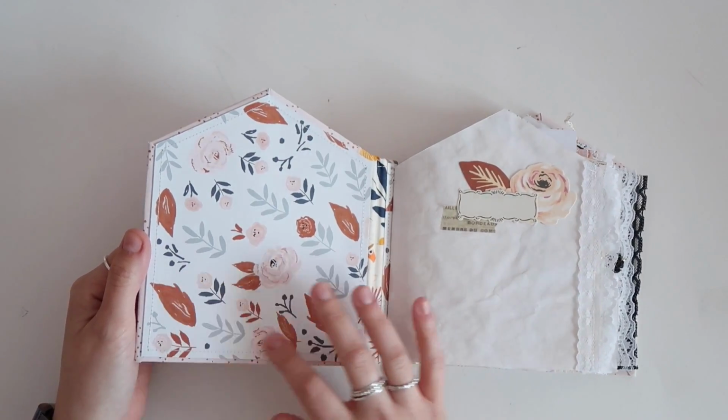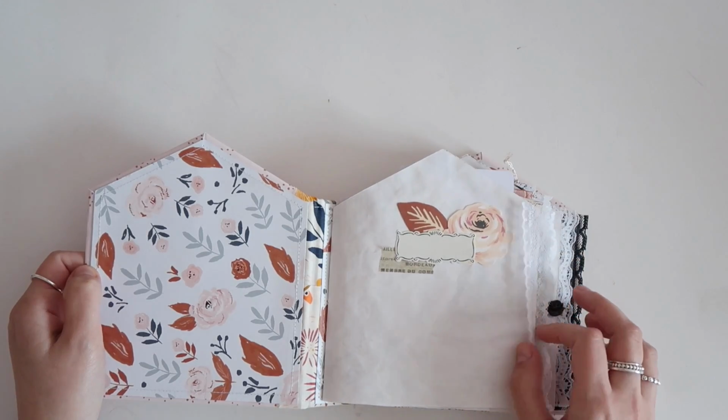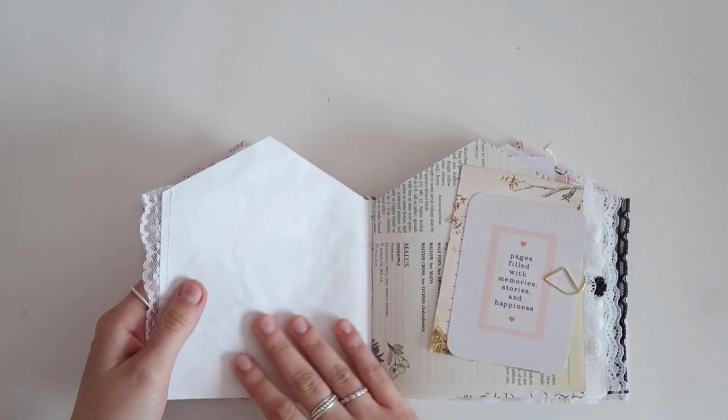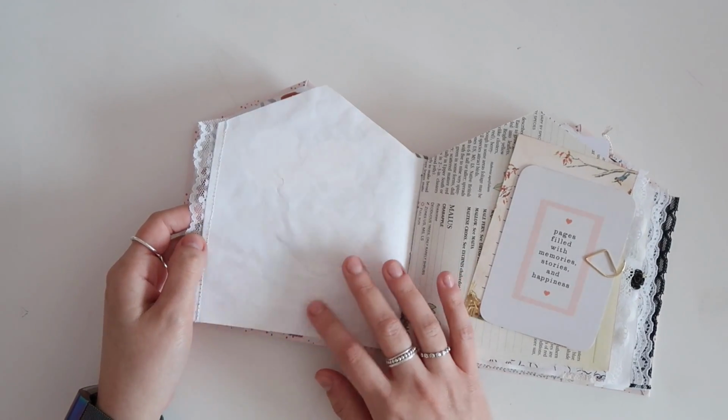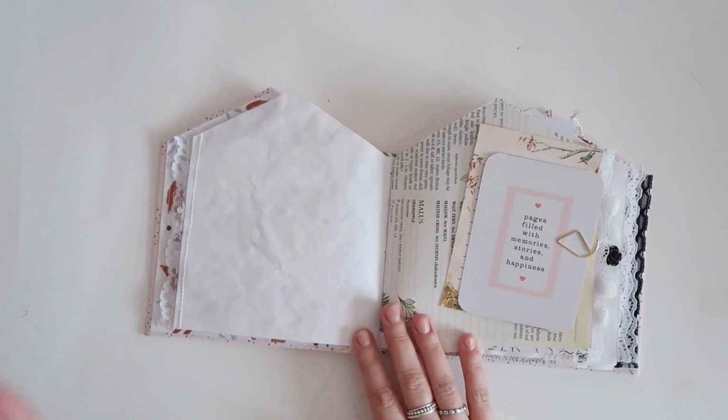This is the inside. I love the stitching. I gotta feel and touch everything. This is really fun. A little lace over here. So she does watercolor dye on her papers instead of using tea stain or whatever it's called.